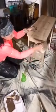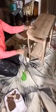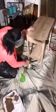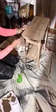One of the things that I do that's really, really popular is putting black over gray paint, like our Mouse in the House gray, for a really cool furniture look or cabinet look. That's a really nice combo.